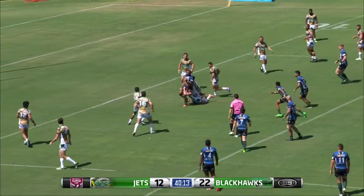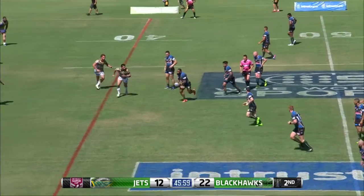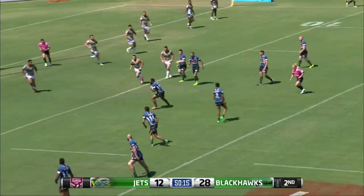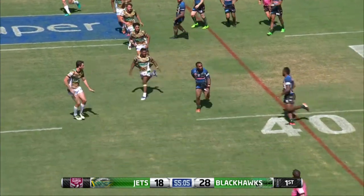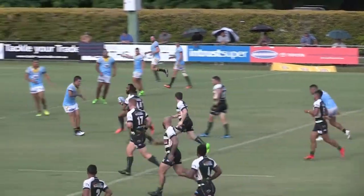Now Pandia, 10 away. He gets the offload. Look to be planning something out to the left. Pandia, though. Pandia. Ipswich need to hit back. It was when he'd go for him. It's rightly so, too. But, yeah, I think that's how that was the best. Last one now.